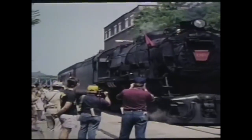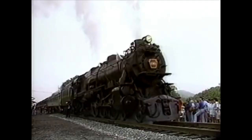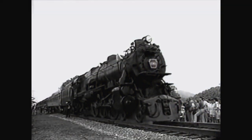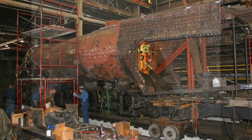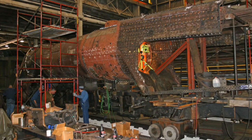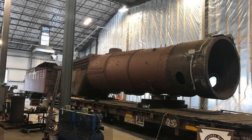While on a ferry move, the locomotive suffered a catastrophic main bearing and driving axle failure, which took her out of service for a complete rebuild. She sat until 1996, when restoration finally kicked off. The engine was sent off to Steamtown in Scranton in hopes of a restoration, but sadly in 2010, funding ran out and the project was cancelled.